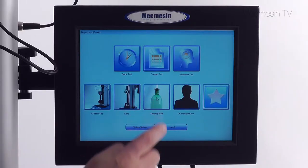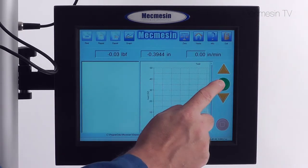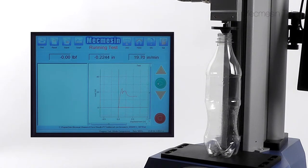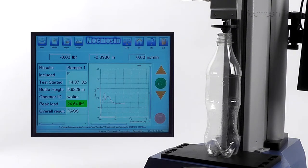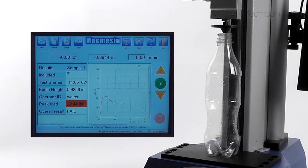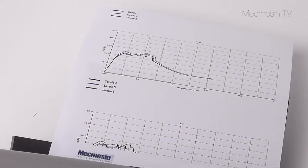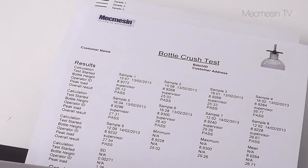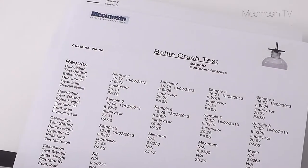Using the XT couldn't be simpler. Just press two buttons to select and start a pre-programmed test. The results can be presented with unambiguous color-coded pass or fail indication to make interpretation simple. Reports can be easily customized so that data is presented the way you want to see it.